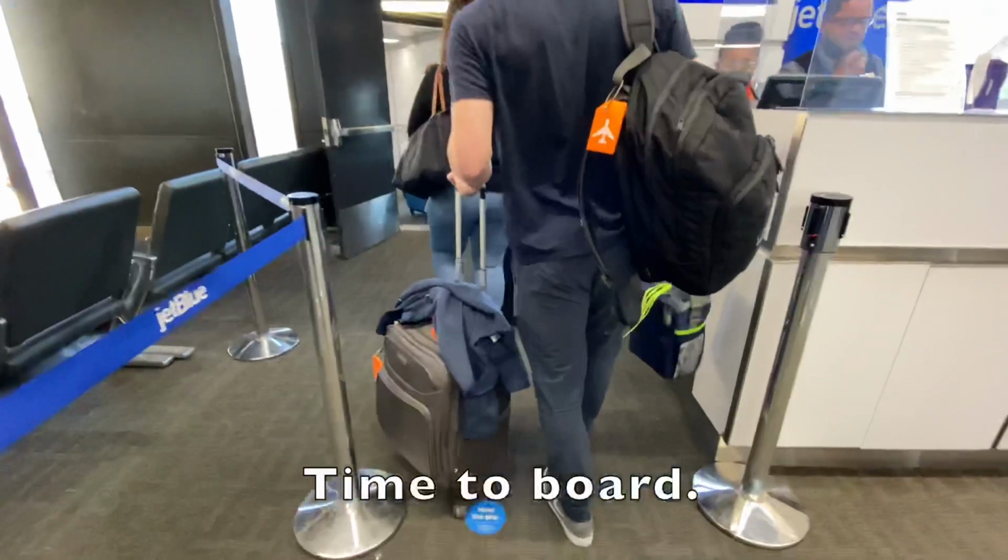Flight 1421 with service to San Juan, Puerto Rico, out of gate E4.